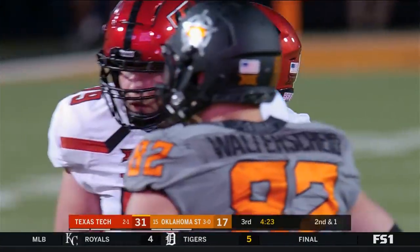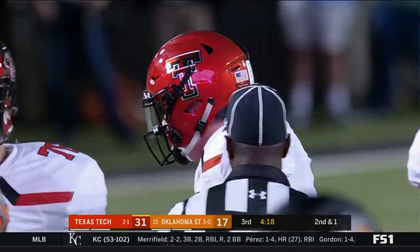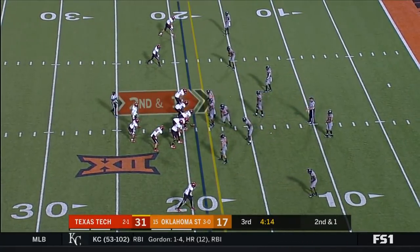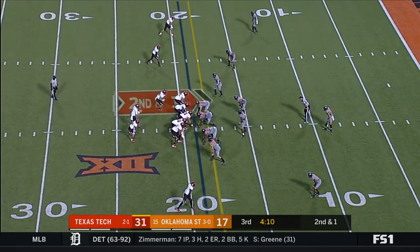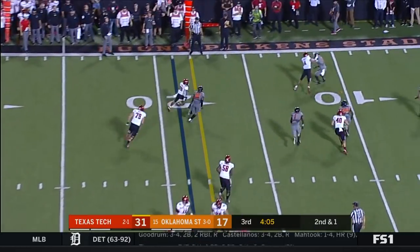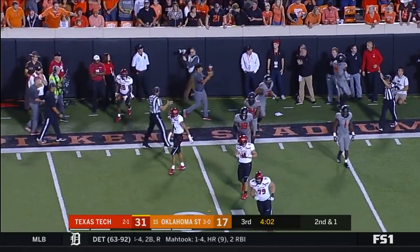Now the defense has to guess. Are they going to run the ball, which they've had a lot of success? A lot of short motions, getting some offensive linemen to pull. Or are they going to throw the ball again on the outside? The freshman, Tazan Henry, checks into the backfield. They fake the reverse. Henry, left side. Knocked out of bounds at the 9.